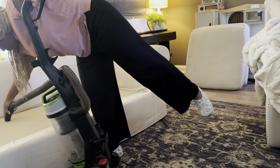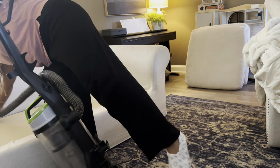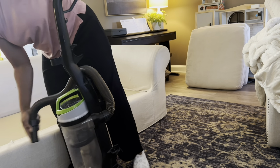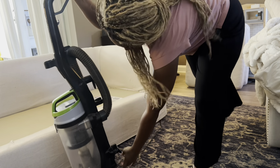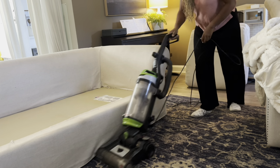I have had Sharks. I've had Dysons. Nothing has compared to this. This is my second time having this vacuum. This is a Bissell, for pet hair and stuff. I traded my old one in for a Shark, and then I always end up coming right back to it.